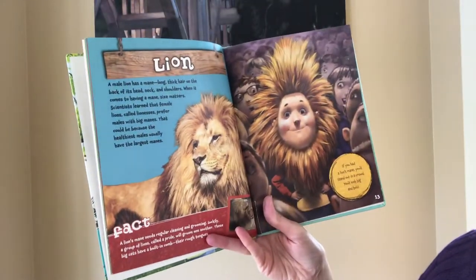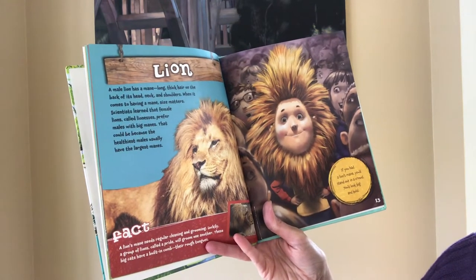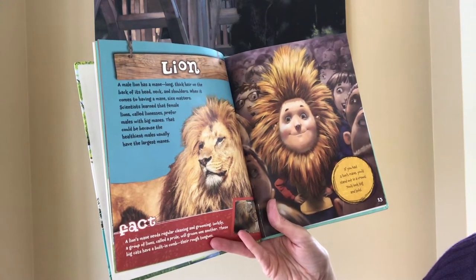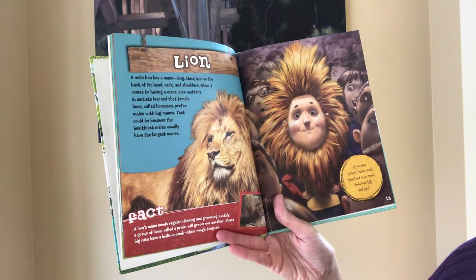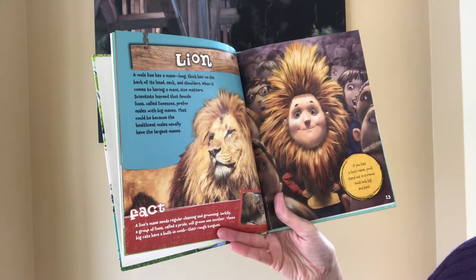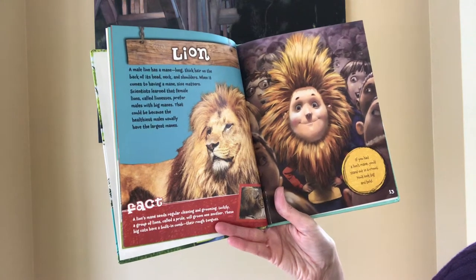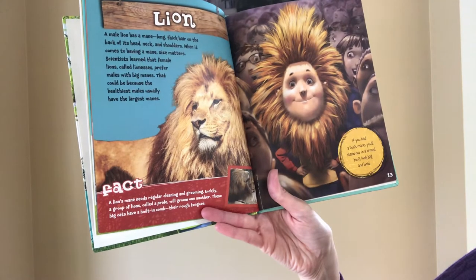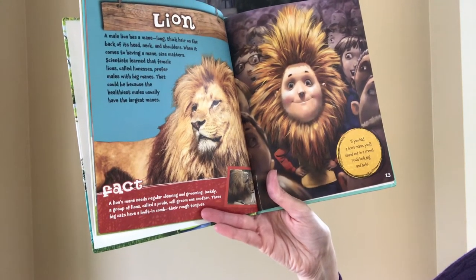A lion. A male lion has a mane, long, thick hair on the back of its head, neck, and shoulders. When it comes to having a mane, size matters. Scientists learn that female lions, called lionesses, prefer males with big manes. That could be because the healthiest males usually have the largest manes. Fact: a lion's mane needs regular cleaning and grooming. Luckily, a group of lions called a pride will groom one another.